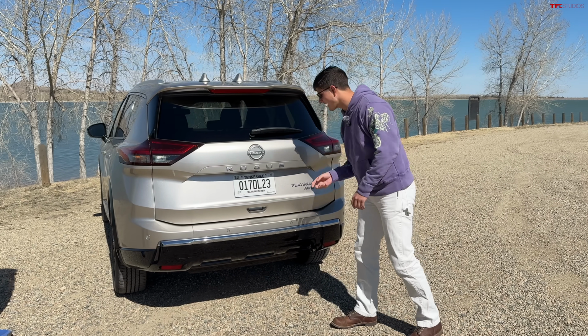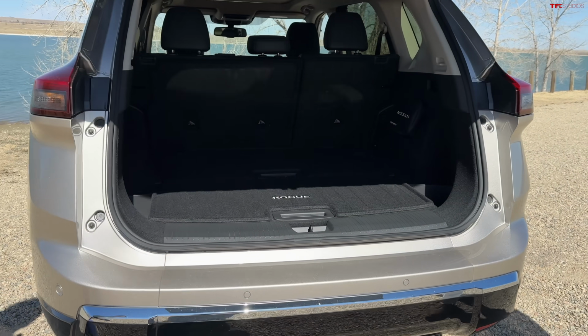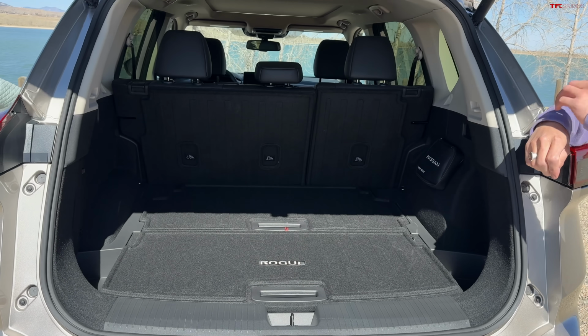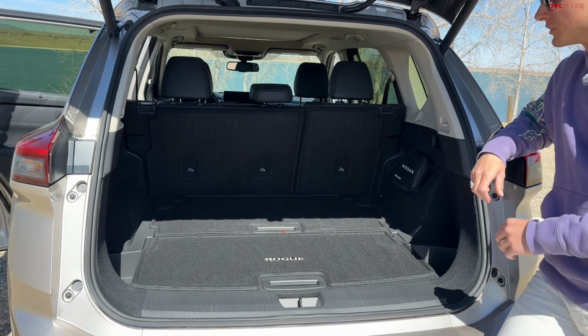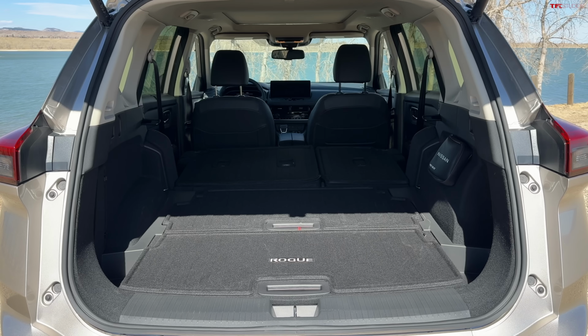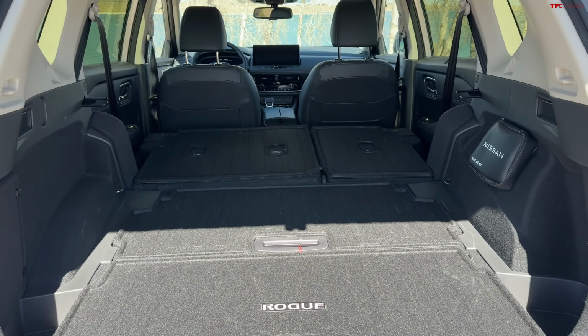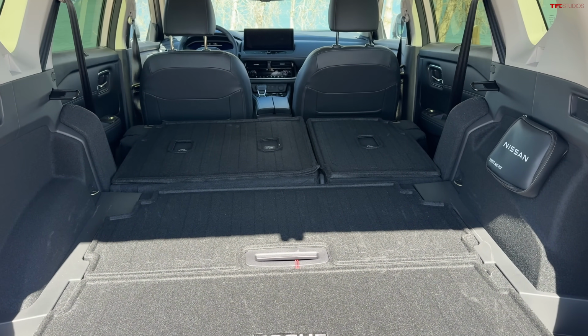Like the Tucson, this Rogue Platinum has a power lift gate. And as we look into the back here, one thing that does put it a step below the Tucson is the fact that with the seats up, we've got 37 cubic feet of space, so a little bit less. And even with the seat folded down, it's 74 cubic feet of space, so a little bit under what you get in the Hyundai. That's right, Case.